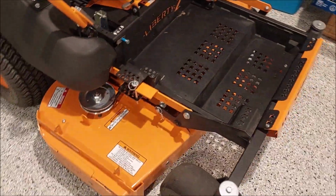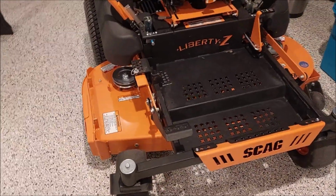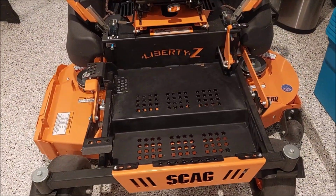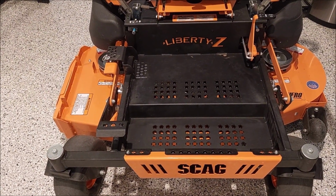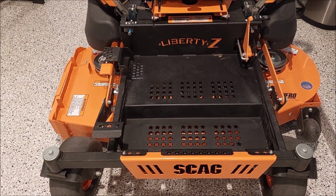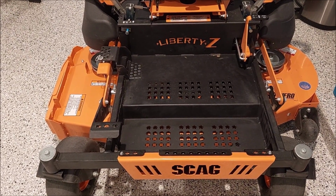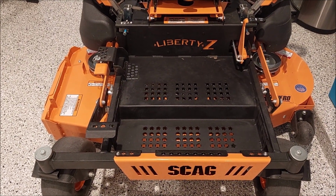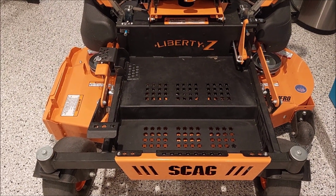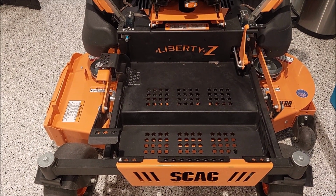If Scag, if you're watching this, or any of the dealers that sold me any of my Scags, if you would have put this machine together right the first time, I probably would keep this. I really wanted to be a Scag dealer. I had Scag fever bad when I bought my first Liberty Z, and then the Patriot, and then the third Liberty Z, 3 Scags in 1 year.